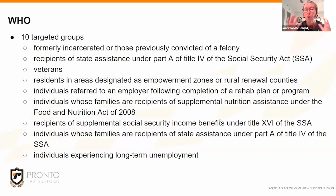So who qualifies for this credit? It's an employer credit. So it's not the individual who gets hired. It's not the individual in the targeted group. It's the employer who hires somebody in the targeted group. So that's an important thing to mention. This isn't going to be something that you're coming across on your individual tax clients' tax returns.